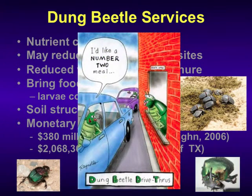And just a little more dung beetle humor. This is a dung beetle drive-through, and what do you think a dung beetle gets when it goes through the drive-through? Number 2, of course.